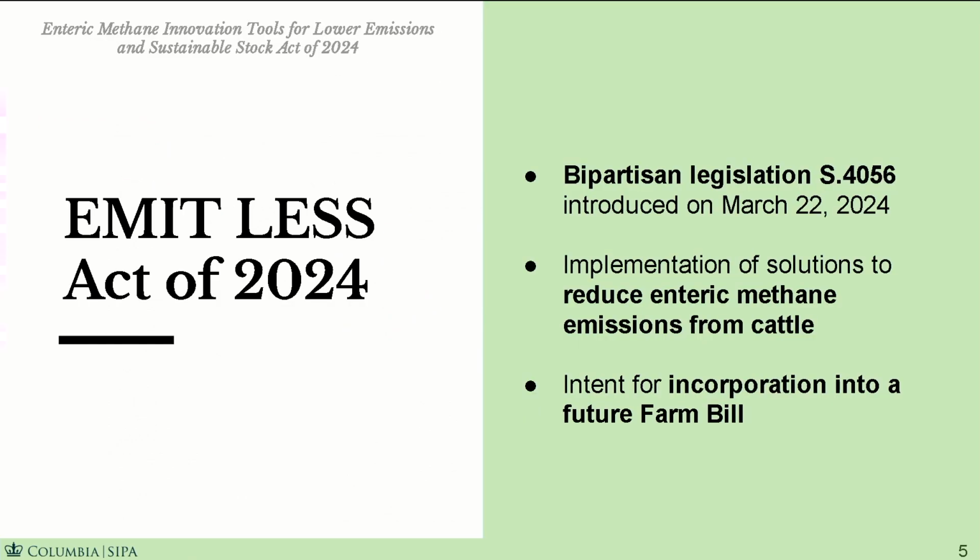So in order to reduce methane produced by cattle, the Emit Less Act was introduced into Senate. This is a bipartisan legislation focused on implementing solutions to achieve reduction of methane from cattle. The intent of this bill is to be incorporated into a future farm bill, a reoccurring omnibus bill that gets renewed every 4 to 5 years.